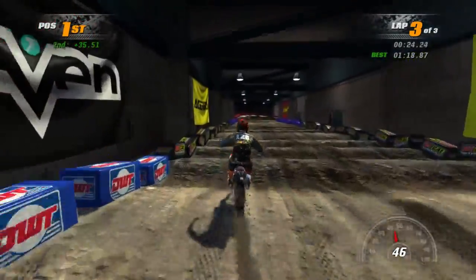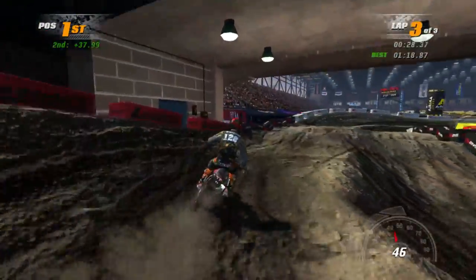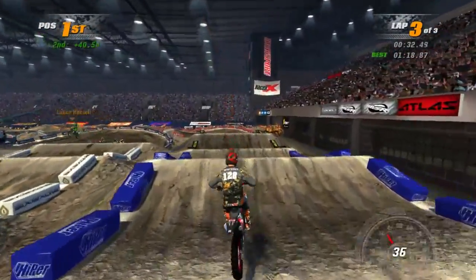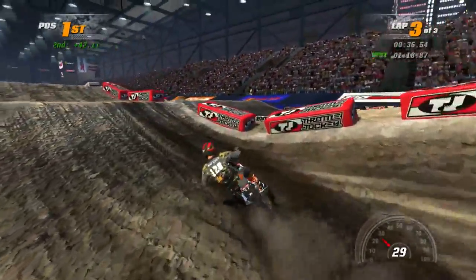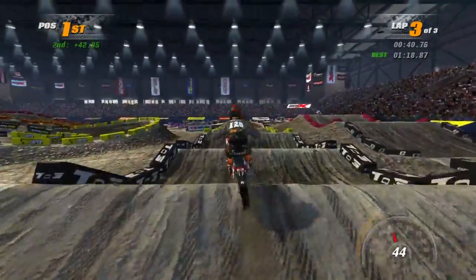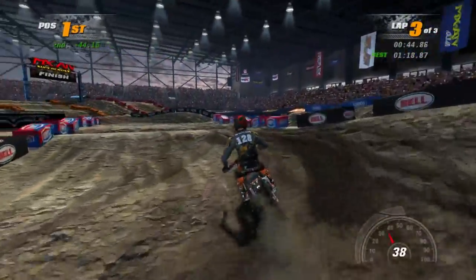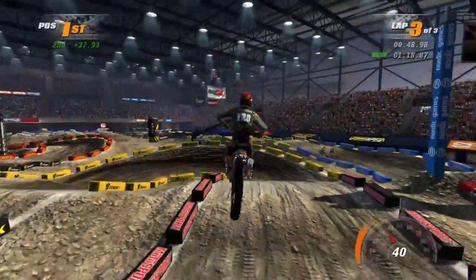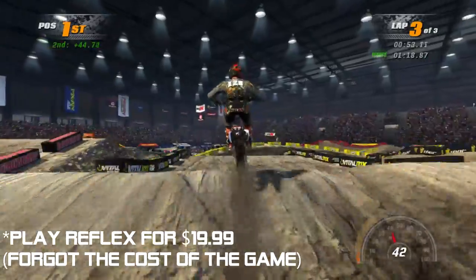Whereas if somebody can get a game like Reflex, which is honestly still a pretty good game, probably one of the best motocross games out there right now, they can play any custom track they want for free. There's a massive library of custom tracks, like replica Supercross tracks, all out there for free after the game's been purchased. They're going to do that instead of playing Supercross, where everything's locked down and you have to pay. It's $30 for the game, which I understand makes sense.